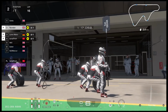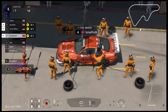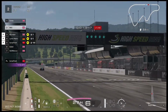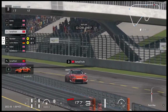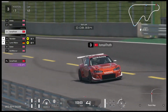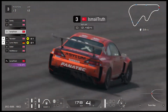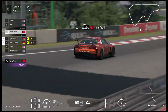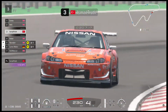As RJ Cool also comes into pits, Malvo with 0% again. Mr. Sean stays out with the 25% left of his fuel. Bottle a bit less, and Ismail Struth comes out just behind Mr. Sean. But what a shame from the Roberts Dog forgetting to pit and running out of fuel just after the pit entry.